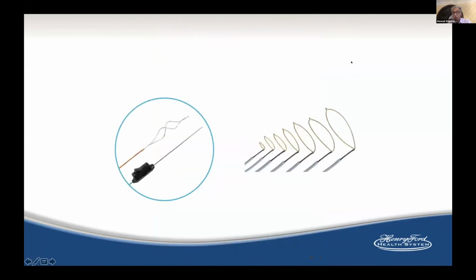Now, how about snares? Once in a while, you need snares. If you have coils, you should have snares in your cath lab. And I'm going to show you a case example of why snares are good. And you have to know how to use them.